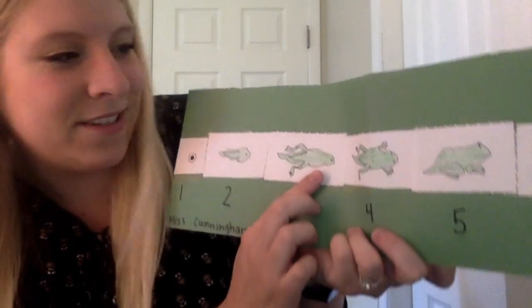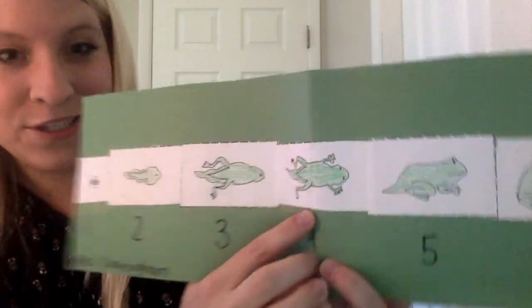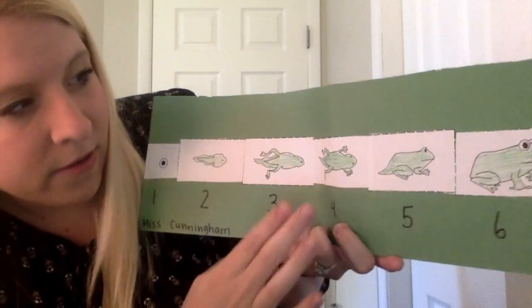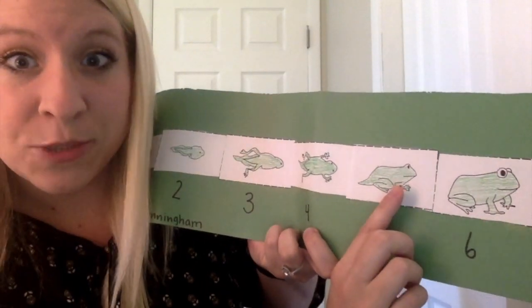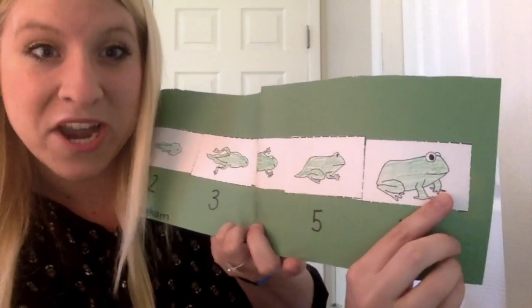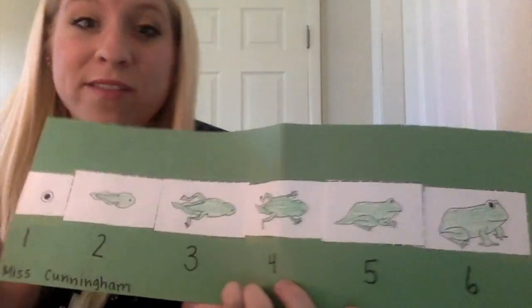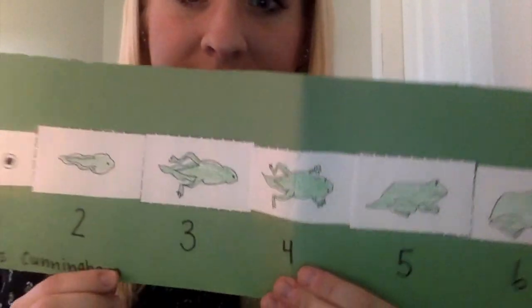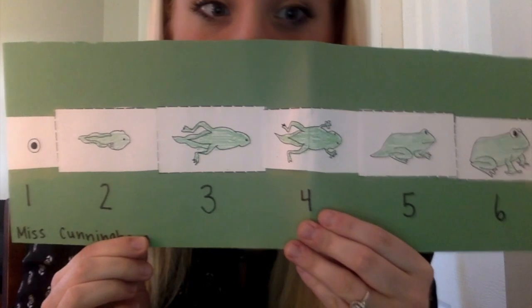After the legs, the front legs come out, which is phase 4. And then they develop their lungs, which means they can breathe air. And then finally, they become an adult frog. So Miss Cunningham numbered each of these stages to help. Okay, so here's what this looks like when it's all done.